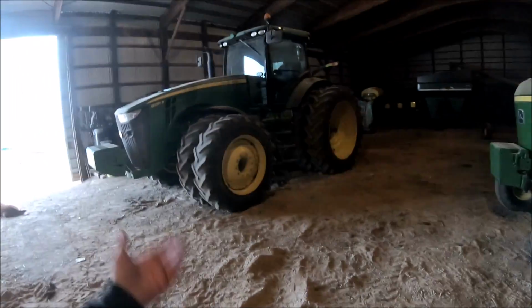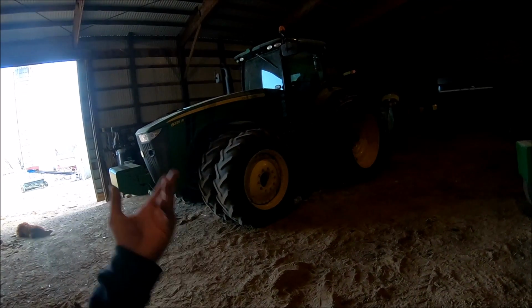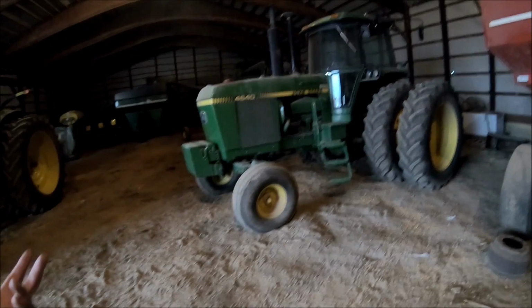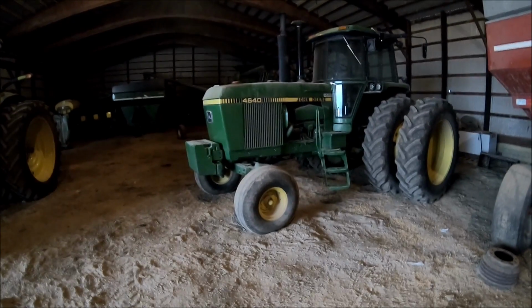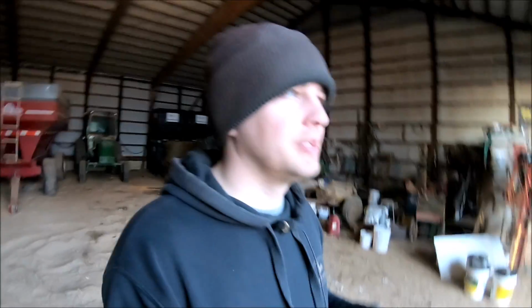I mean, she runs efficient. She really does. Comfortable. And it probably wouldn't take much to really get all the guidance and stuff in it. But then where would that leave the 46? It's a similar boat as the 76, because the 76 in the spring really just does the harrowing and the minor jobs, pulling the liquid tank around if it has to. So it's not the end of the world that the 76 doesn't get used much, because the last couple of years we've been wanting to. We don't know if it's going to happen.